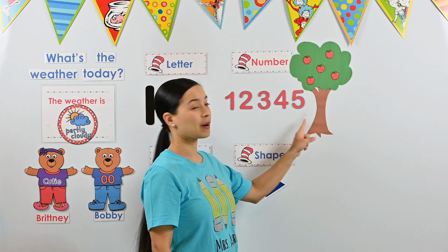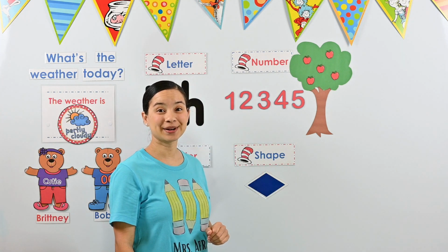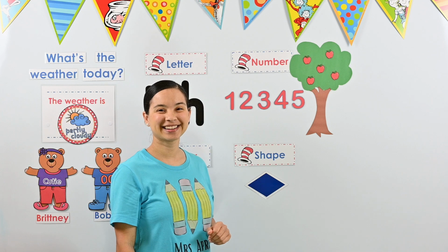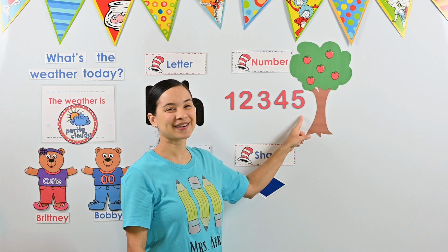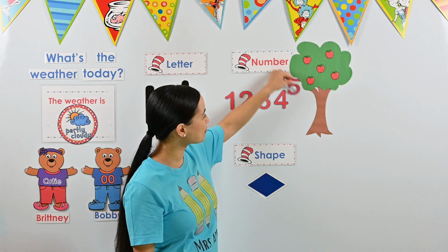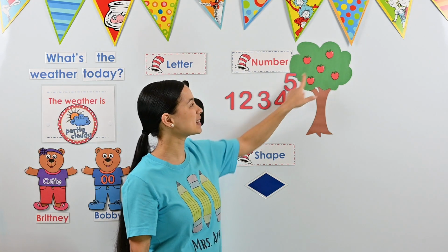Which number represents 5? Which number is the number 5? Can you point to it? If you pointed to this number, you are correct. This is the number 5. It represents the 5 apples on our apple tree.